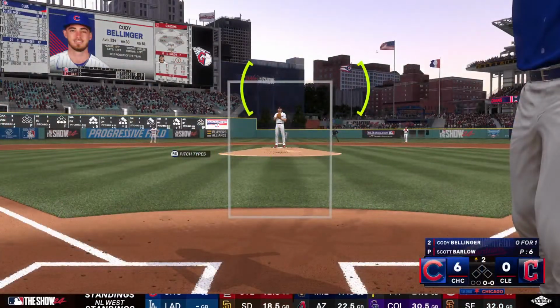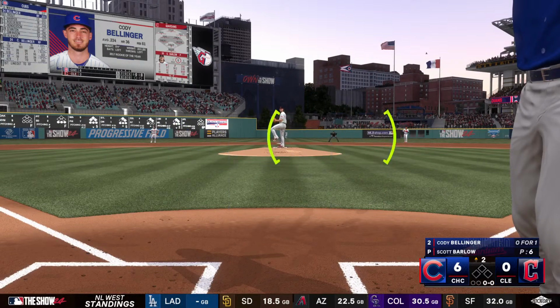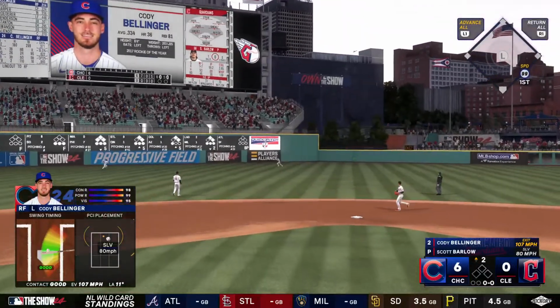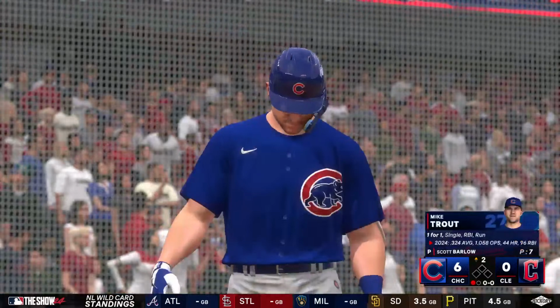The Guardians back now at Progressive Field. New inning getting started. Here's Cody Bellinger. Barlow back to work. That smash towards center. Grabs it on the run. One up, one down. Clearly ready to hit right there.